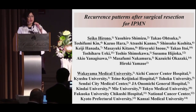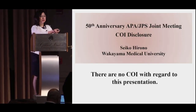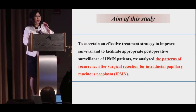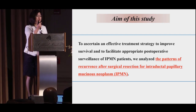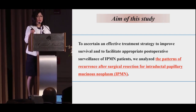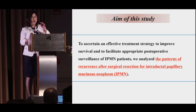Today, I'd like to talk about recurrence patterns after surgical resection for IPMN, no COI. To establish an effective treatment strategy to improve survival and to facilitate appropriate post-operative surveillance of IPMN patients, we analyzed the patterns of recurrence after surgical resection for IPMN.